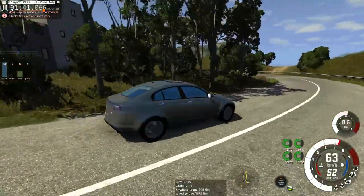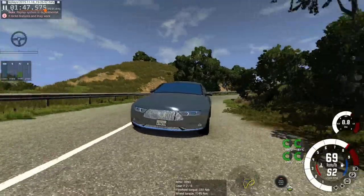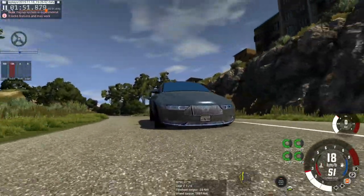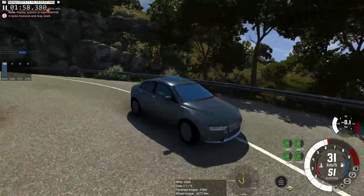Yeah, now this is the Trinity. Ah, ESC. Damn ESC. I hate the ESC so much. Yeah, so this car, I like this car. Only problem with it is it's not really a big luxury barge. That's one of the issues.